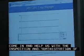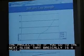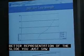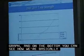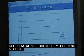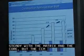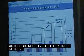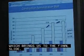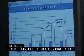So if you go to the next slide, that basically is a better representation of the slide you just saw with the line graph. On the bottom, you can see how we're basically holding steady with the matrixed and the core, but the CCM is growing slightly over the next 2 years. Which brings us to the final slide. And this basically just shows that breakout in better terms between the matrix, the core, and the CCM.